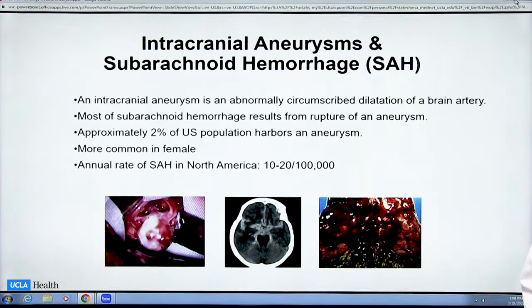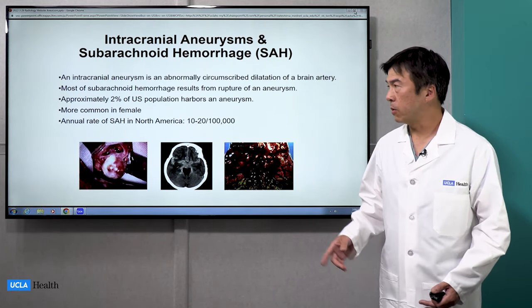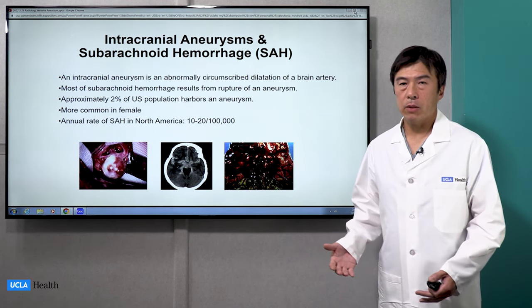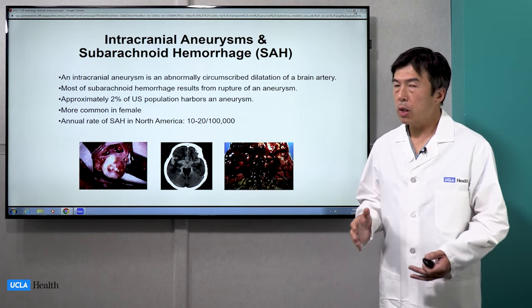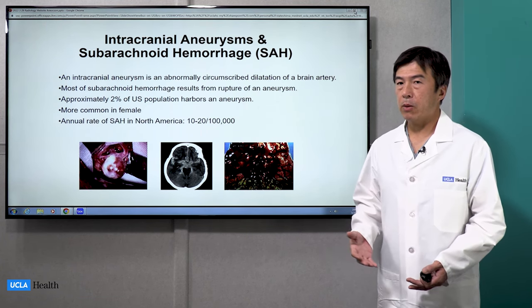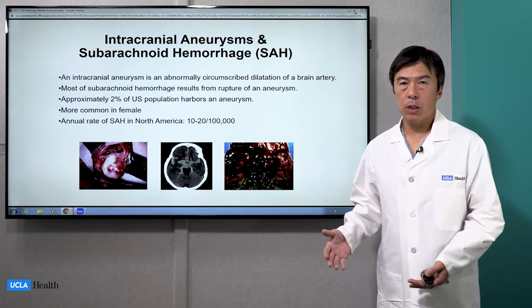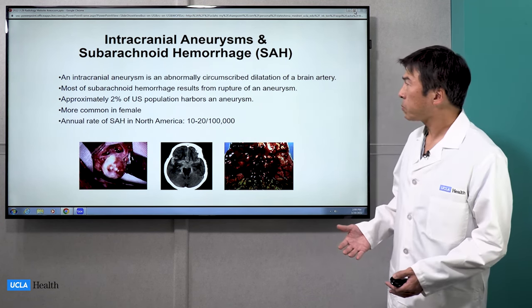Approximately 2% of the US population harbors a brain aneurysm, and there is a 20% chance that they have multiple aneurysms. The good thing is it does not burst that often. In fact, only about one out of 10,000 of the population per year. That's the subarachnoid hemorrhage rate. So not all aneurysms rupture. So we have to find out which ones are more dangerous and which ones can be just observed. That's actually our first step when we see a patient with a brain aneurysm.